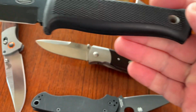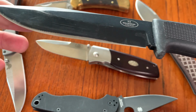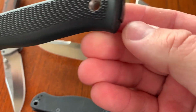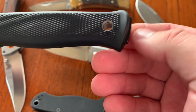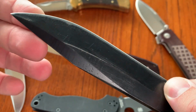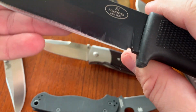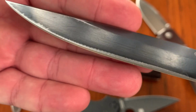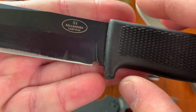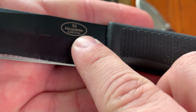Pretty classic design at this point, right? Good clip point, fixed blade, outdoor, all-purpose knife, right? A protruding tang can be used as a fire starter. One of the things about a lot of these Fallkniven knives is that they have a convex grind on them, right? So that's a very strong edge. It's not likely to chip. And another thing that is common on a lot of Fallkniven knives that you don't see in a lot of knives is that it is laminated steel.